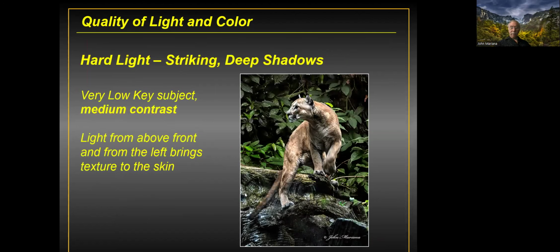I shot this in Costa Rica. Hard light, very low key subject, medium contrast, not high contrast. But the light was from above front, so that it's giving me that light on the face of the animal. And from the left brings a texture. When you have the light coming from the side, it creates that texture in the body and texture all over.